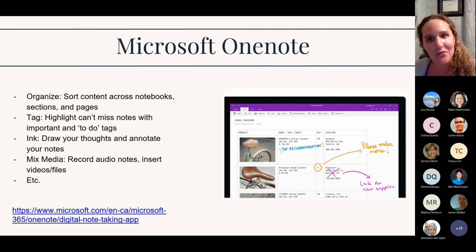OneNote. I don't often think of OneNote when we think of assistive technology because it's available to everybody, and that's great because that's what we want, I think, for assistive technology: we want it to be available for those that are going to need it or could benefit from it. You don't have to need a piece of technology for it to benefit you, okay? But if something that you're doing is working, why change it?